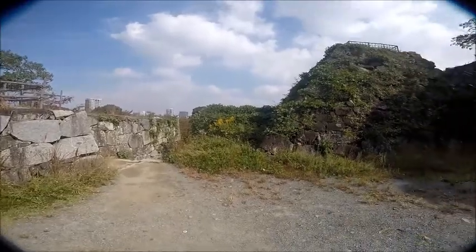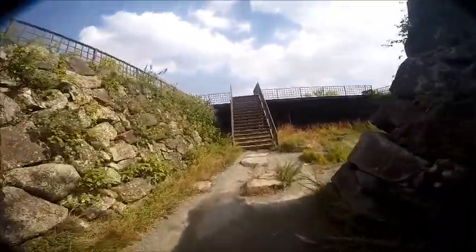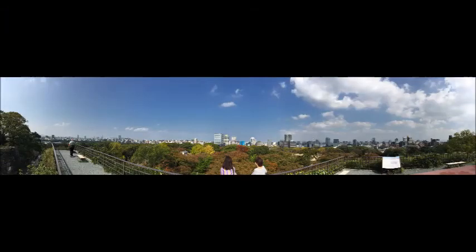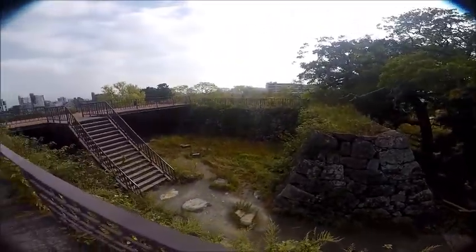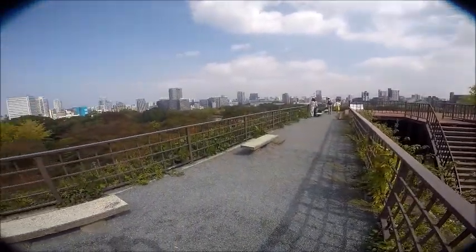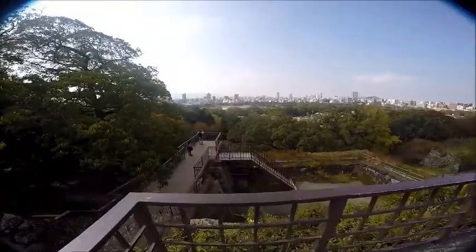Now the ruins at Fukuoka Castle were built in the 17th century by a warlord, of course, and it was during the Edo period, 1600 to 1867, and after the feudal system collapsed in 1870, the castle was nearly all torn down and there's only parts of the ruin left, ruined walls, a few turrets, and the visitors that go to the park go mostly for the walking tracks and athletic tracks.